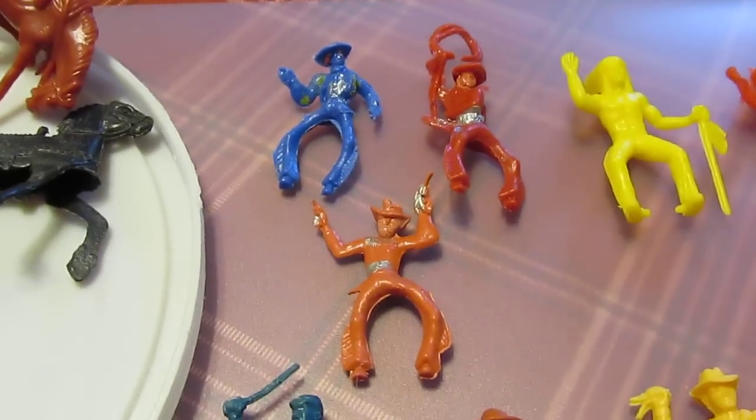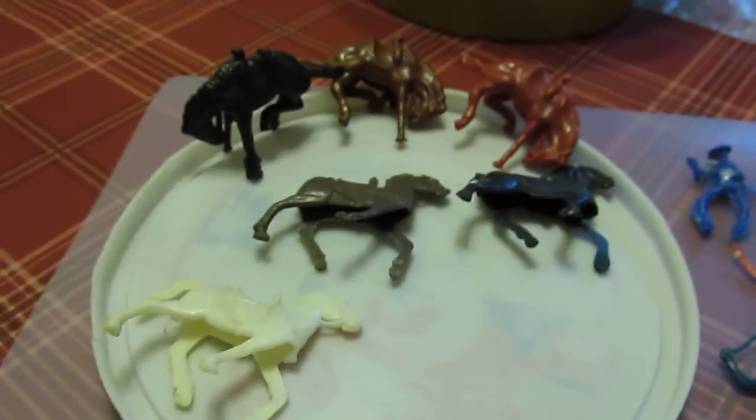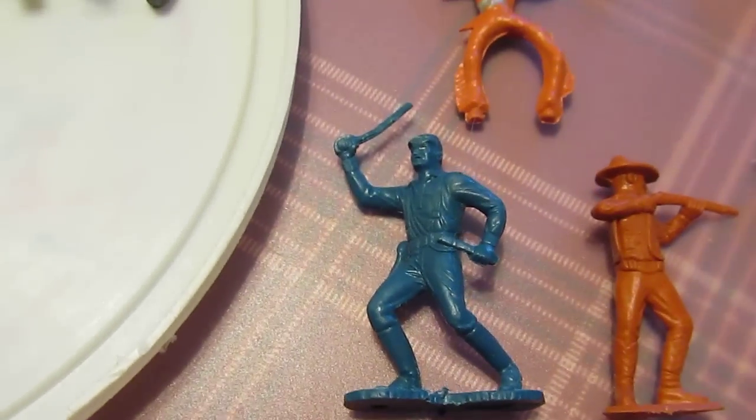Those are the fancy ones we had. I think there might be more in the pail. And there's some different examples of the native characters and the cowboy characters. There's also a lot of horses they can mount, including bucking broncos. There's some that have guns, and you can see they're bow-legged, which means they're for riding, and other ones are for standing. There's a soldier from the Civil War.